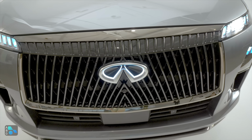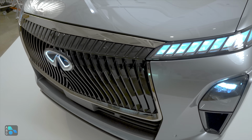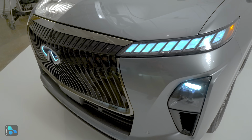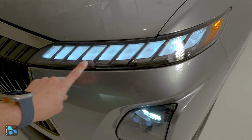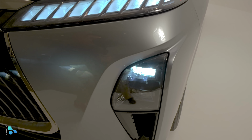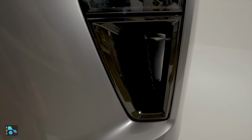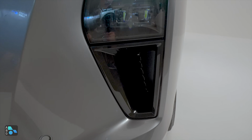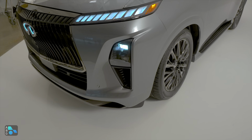In addition to that striking grille, we also find the satin chrome around the vehicle, the dark chrome up front here because this is the Autograph trim. In the same recent trend we find in other vehicles, we have daytime running lamps and turn signals up top, headlights down below, and then a functional aero vent right there just below the headlights. That helps relieve pressure up front, improving aerodynamics and fuel economy. And it also has a slight brake cooling effect up front as well.